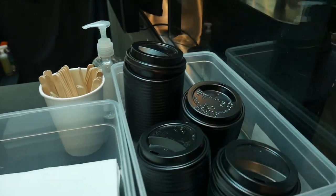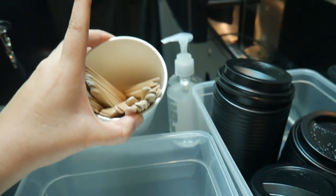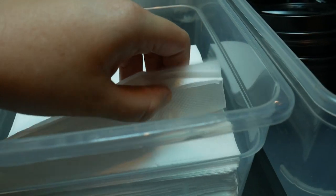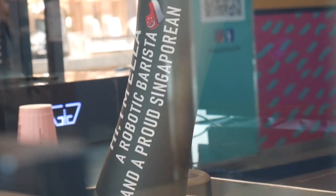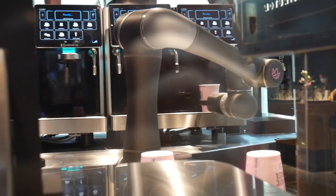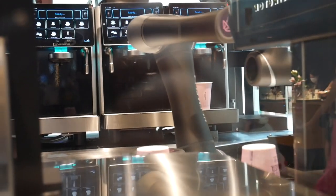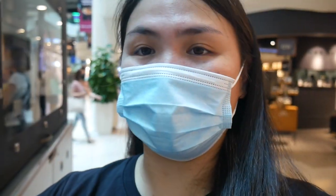They have here some covers, stirrers, as well as tissue, which I will get. Pretty good experience. Very advanced and modern. It's a robot making your coffee. It's kind of cool. It's a good experience. Robots are a thing nowadays, and you can see cafes and bars with robots making your coffee and cocktails. It's quite entertaining, actually. It's really a cool experience.